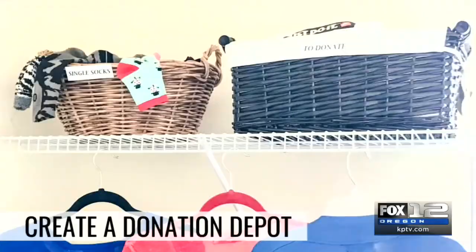And finally, create a donation depot. Every laundry room needs this. This is where you take that shirt out of the dryer and you go, oh, I guess I won't be wearing that again. It's the size of a child. So you need a little charity bag for your donations, or a basket. I keep also a bag in my laundry room for hand-me-downs to friends. So whether you use a basket or bags, you need to have a little depot in that laundry space where you can easily prune and move things along to others.